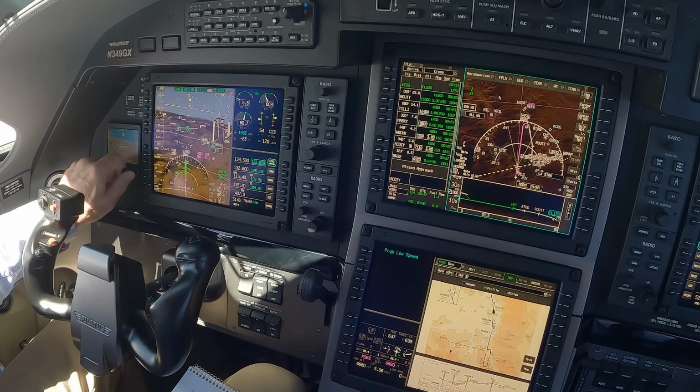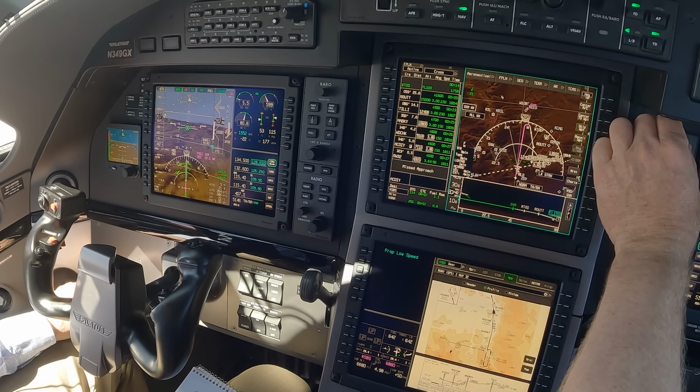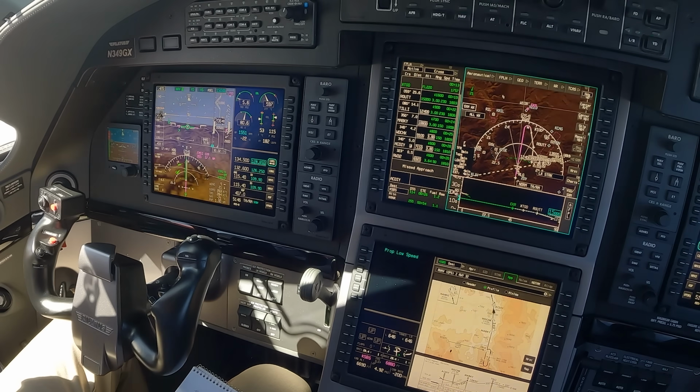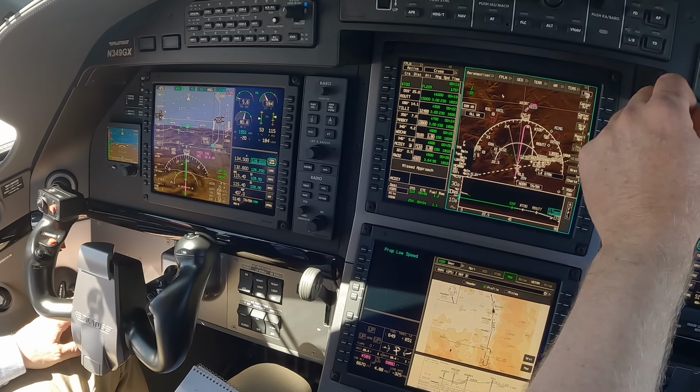What I can do also is, I have the controls. 3009 here. Pull it back to idle. We can do the same thing without the autopilot on there.